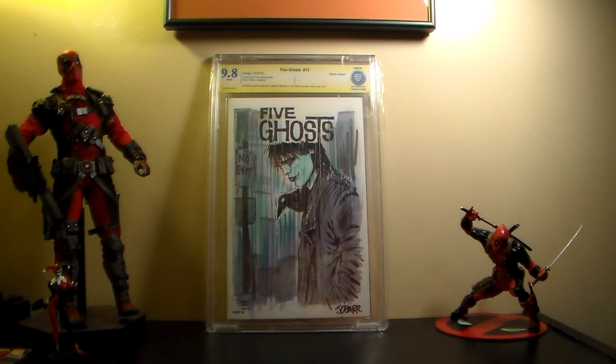I believe I had J. Scott Campbell. I believe Delgado signed it. And Posner, I think was Posner on that book? Yeah, I think Posner was on there. And I believe there's one other person. I can't remember though. So yeah, that's going to be a good book. And the other one is my X-Men 101, First Phoenix, and that was signed by Chris Claremont too. So yeah, very happy to have this.